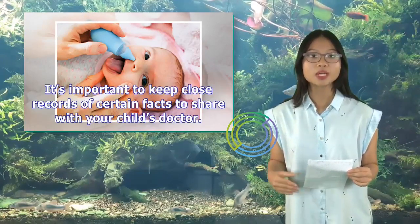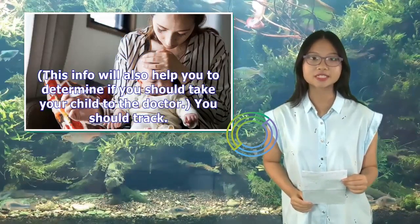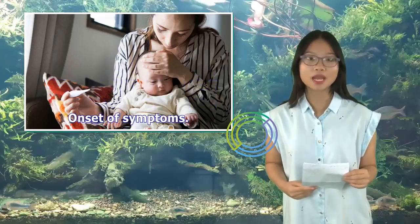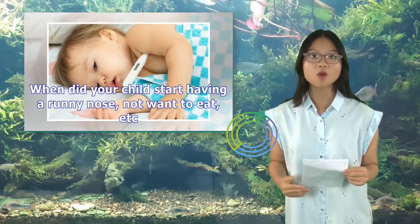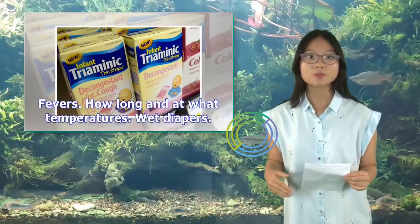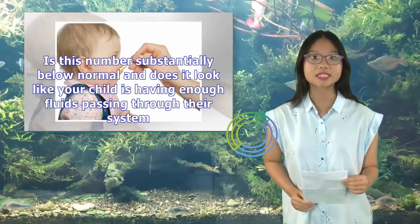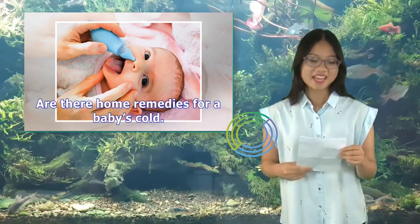It's important to keep close records of certain facts to share with your child's doctor. This info will also help you to determine if you should take your child to the doctor. You should track onset of symptoms. When did your child start having a runny nose, not want to eat, etc.? Fevers. How long and at what temperatures? Wet diapers. Is this number substantially below normal, and does it look like your child is having enough fluids passing through their system?